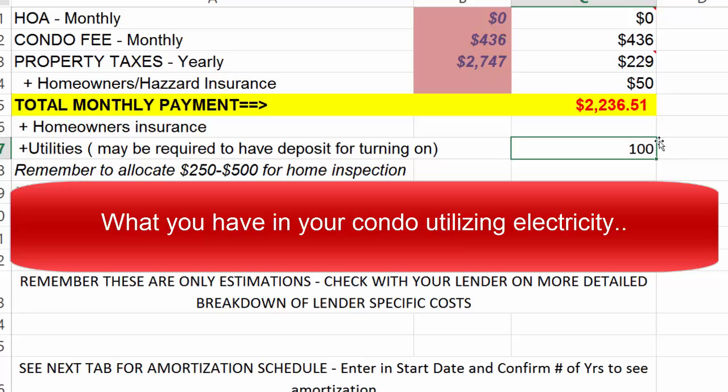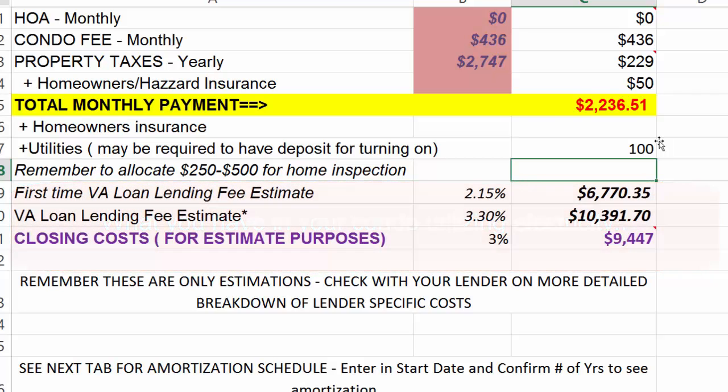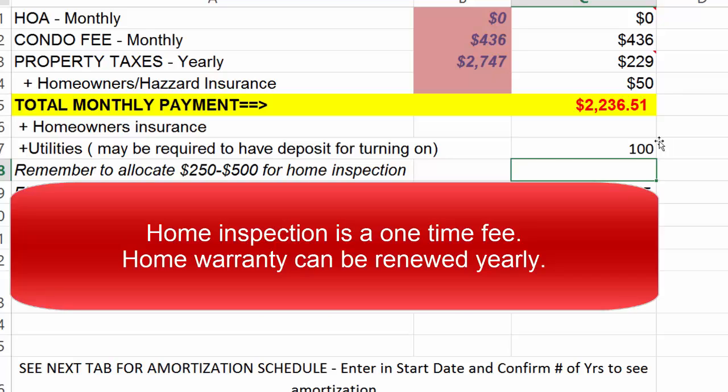And then we always let people know, if you're going to be doing a home inspection or a condo inspection, or if you're interested in getting a home warranty, we would allocate, or just remember to allocate some money. If you're not going to be doing that, then you don't need to allocate for that.